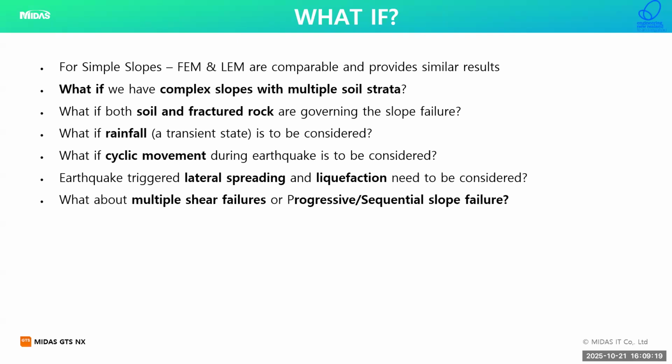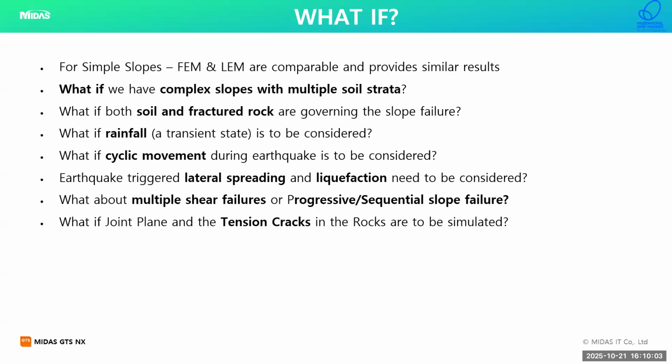And how about multiple shear failures or progressive sequential slope surfaces? What happens in reality is, let's say you're dealing with volcanic ash and there is a lot of rainfall, and the phreatic surface has increased dramatically, and you end up having a fully saturated condition. So the failure surface may no longer be a circular failure surface. There will be sequential failures happening, that means one failure surface followed by some other failure surface and so on. There will be a progressive development of the failure surface, which can never be considered in LEM, of course. So this is where FEM can be useful for sure. So let's check some of it.